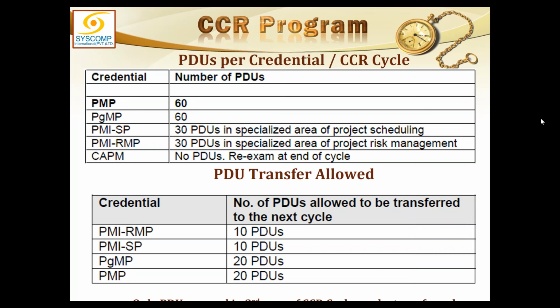Now, another thing, what if you gain more than the required PDUs in the 3 year cycle? What if you had to have only 60 PDUs, but you gained 70? In that case, your additional PDUs can be carried forward to the next 3 year cycle, but there is a limitation. The limitation is that the excess PDUs can only be taken to the next cycle up to a maximum quantity. Like for PMP, PGMP, portfolio, and business analysis, only 20 PDUs can be carried forward. So you should not gain more than 80 PDUs in one 3-year cycle, because 60 will be counted towards that cycle and 20 can be taken to the next cycle, not more than that.